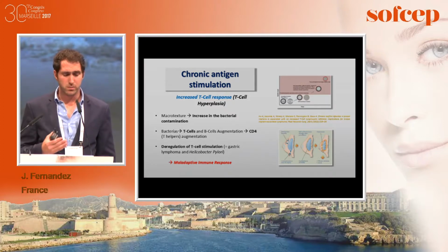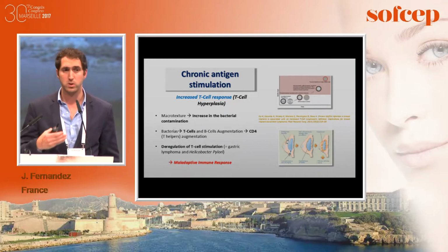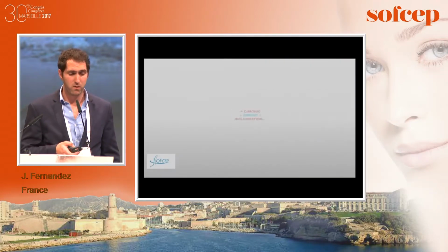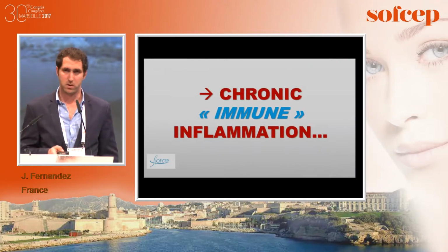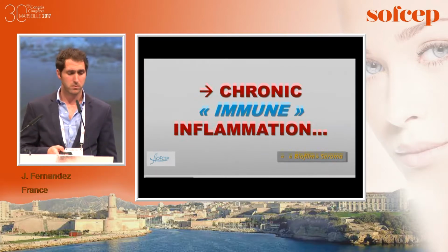And they compare this problem with the gastric lymphoma with Helicobacter pylori. When you have a chronic inflammation with bacteria, we can have deregulation of T cell stimulation and a maladaptive immune response at the origin of a chronic immune inflammation and a seroma, a biofilm seroma.